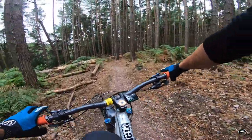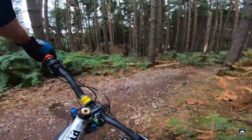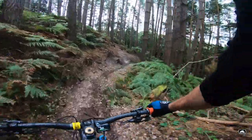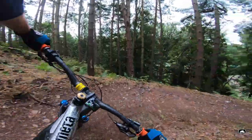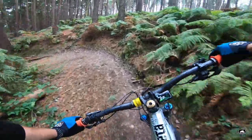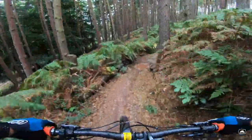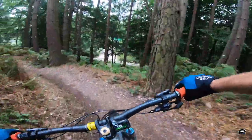The devil's staircase. Go ahead, let's try a bit of that. More of some tasty switchbacks than a staircase. My super long bike doesn't like them though.